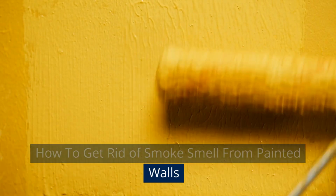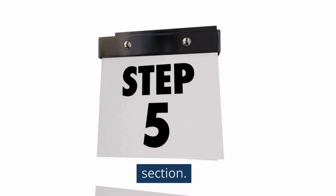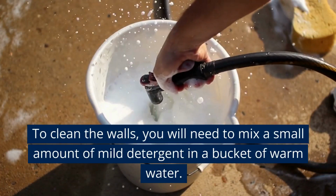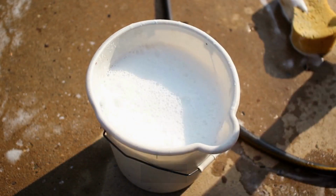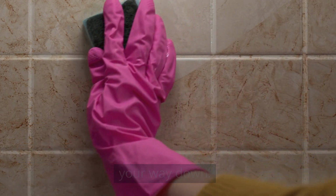How to get rid of smoke smell from painted walls. To get rid of smoke smell from painted walls, follow the steps we explained in the general section. But when it comes to the cleaning part, here's what to do. To clean the walls, you will need to mix a small amount of mild detergent in a bucket of warm water. Dip a sponge or cloth into the solution and use it to scrub the walls, starting at the top and working your way down.